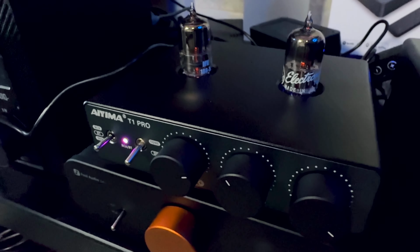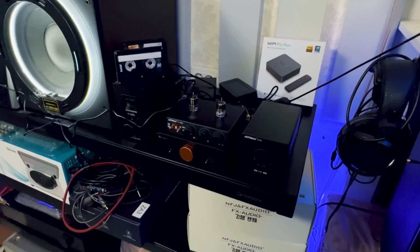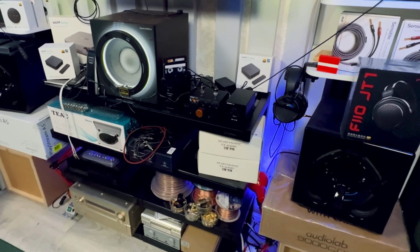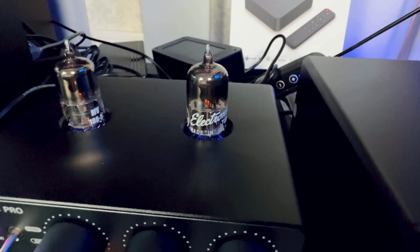It's best to connect a CD player or a good DAC to the Aiyima T1 Pro via RCA to listen to music from an uncompressed source to get the maximum quality. To summarize, I think it's a good choice. Good build quality, good options for sound tuning.